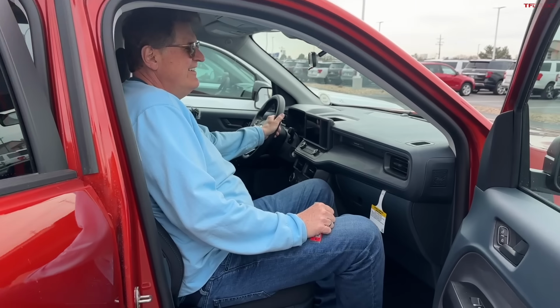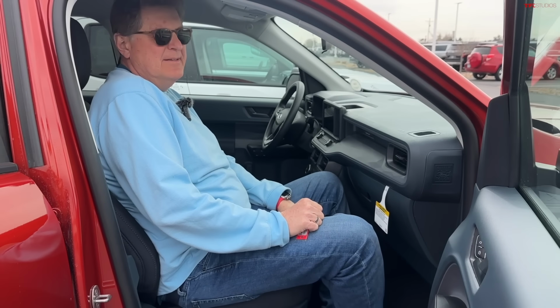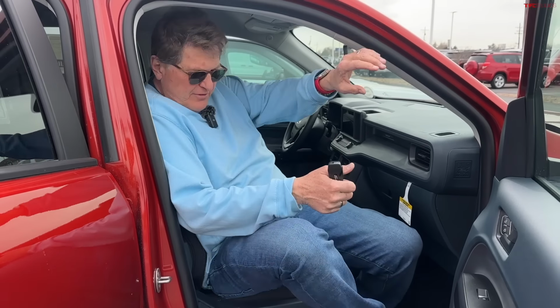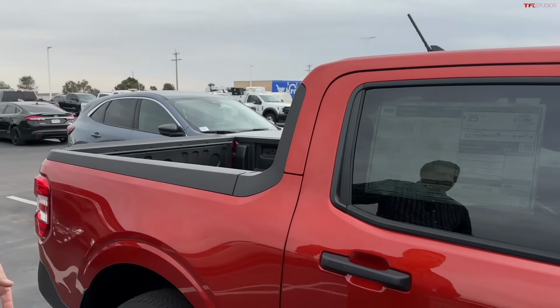So how did Ford get so much space out of a small truck? It's Ford magic, dude, I don't know. First of all, it's a unibody truck, right? And it's got a short bed. It's only got a four-foot bed.